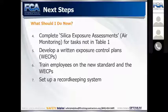So we're complying with Table 1. We've done our air monitoring. We know where the levels are. We know what engineering controls we need. Now we need to write those written exposure control plans for all these tasks that are going to affect us, specifying exactly how we're handling them.